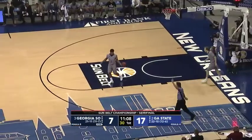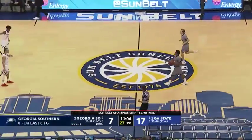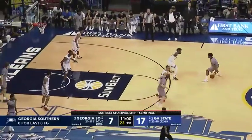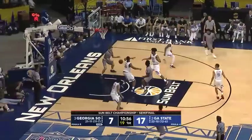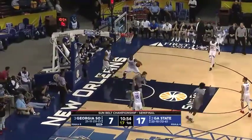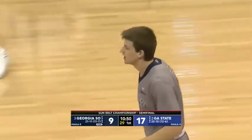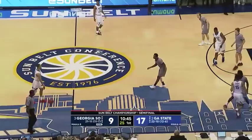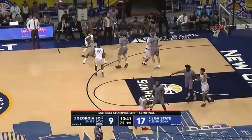11-0 run for Georgia State. Eagles drought now stretching close to 5 minutes here. You teach kids not to take the full blow. You start leaning backwards, that man comes at you. Juan Jackson bounce inside, O'Connell with the finish. That ends the dry spell. Penetration and O'Connell, you know, it was a great feed by Jackson. And they got to do more of that.